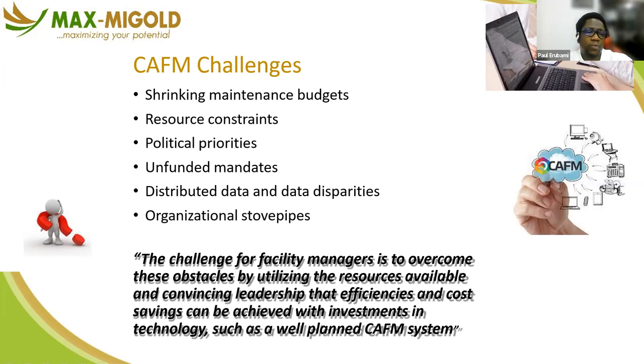But technology itself, whether it's CAFM, IWMS, or CMMS, usually suffers from certain challenges. Your work as a facility manager is often seen as a maintenance job, right? And when you're trying to optimize it, it's almost looking as if you're asking them to spend more money on making your life easier, right? So how do you justify that? You want to do more. That's efficiency. That's something you want to use.